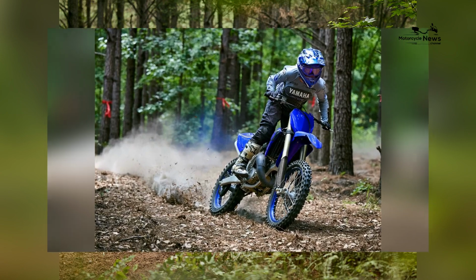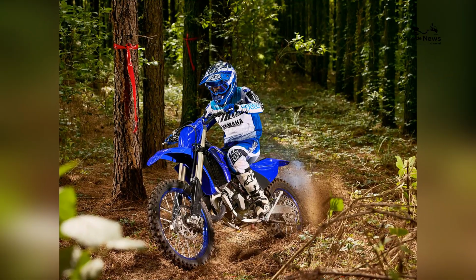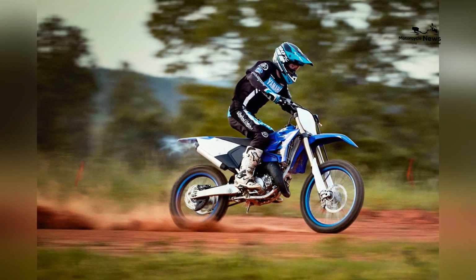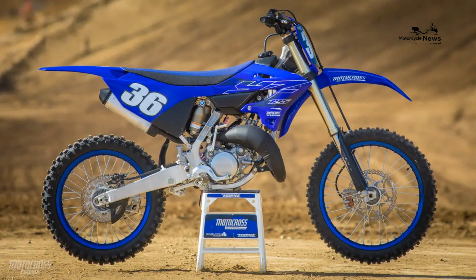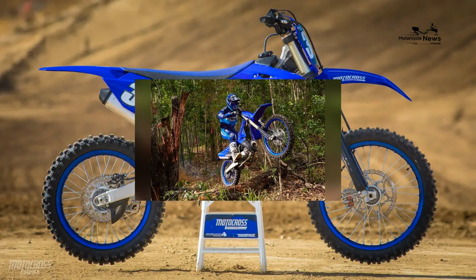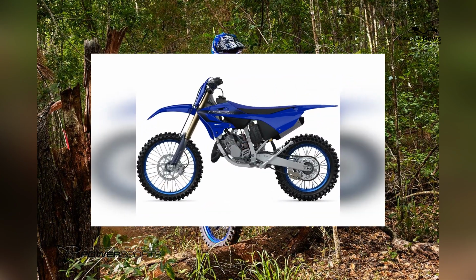Yamaha has upgraded the Dunlops on the YZ125X. The AT81s are replaced by a pair of MX33 tires. The front tire is 10 mm narrower than last year, with the rear still a 110/90 on an 18-inch hoop. The YZ125-based frame is unchanged, and still optimized for cross-country racing.